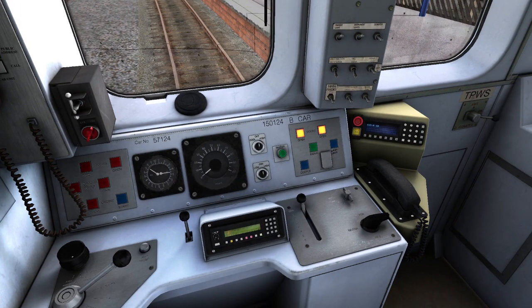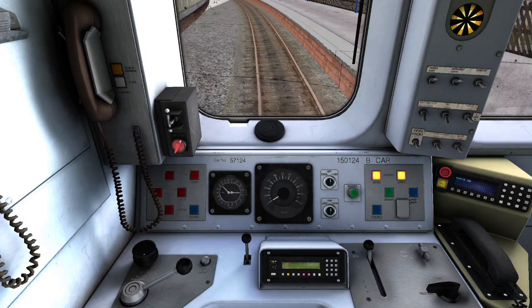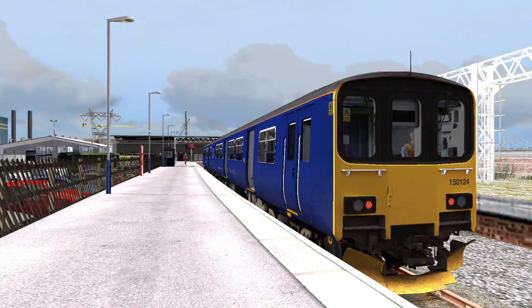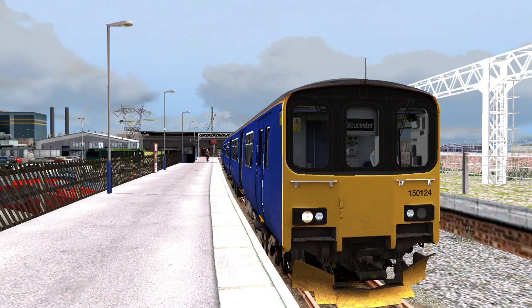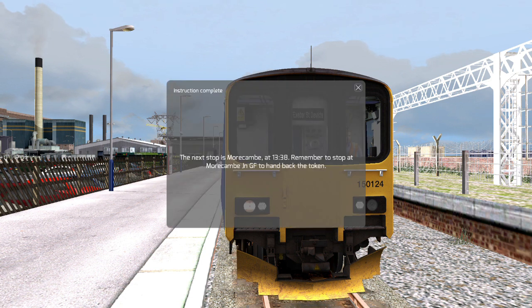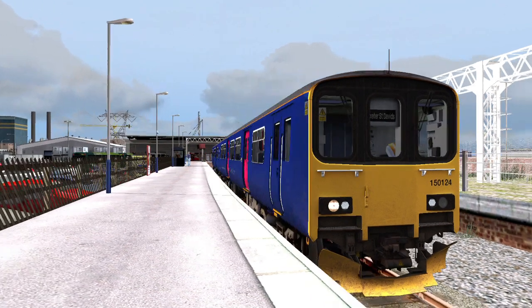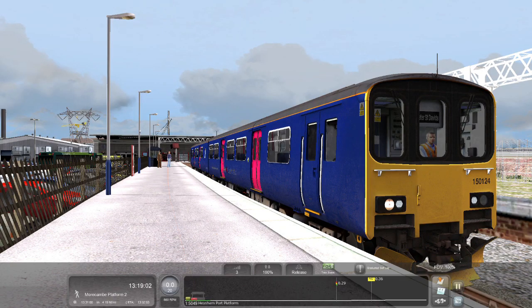So, master key, reverser, reset AWS. Outside, headlights on. Destination. Good enough. Next up is Morecambe. Remember to stop at Morecambe Junction to have the token. Alright. Step 5.